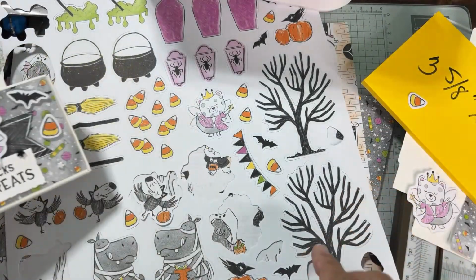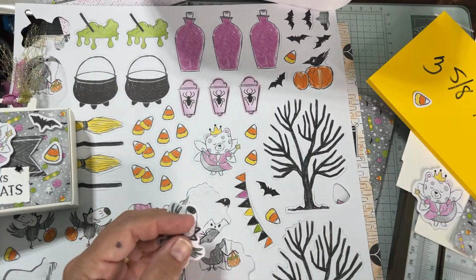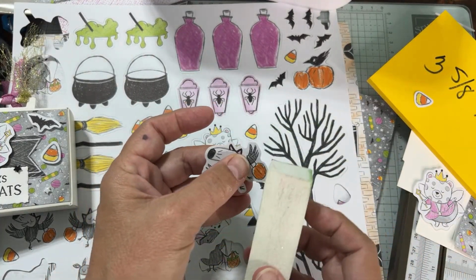All right, back to this. We need to punch out the things we need for this project. So we need this little guy. We're going to file him down. And then we'll cut some more papers in a minute.